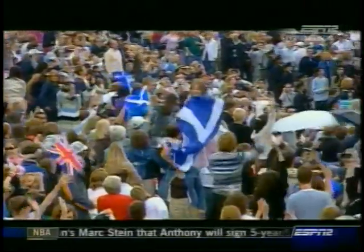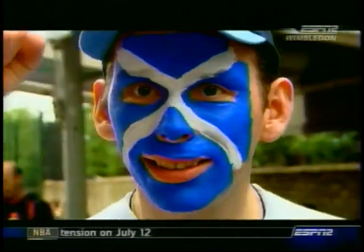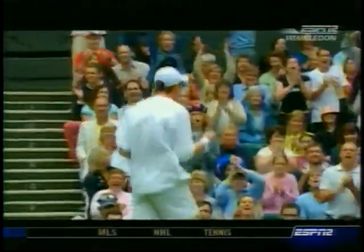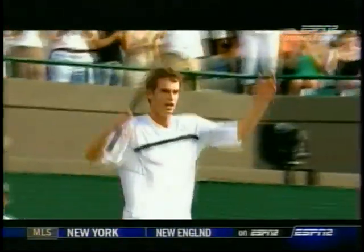They're going nuts on Henman Hill. All eyes are on Andrew Murray. Go on, Murray! I'm British when I'm winning, and I'm Scottish when I'm losing. It's what they like to do back home. I was born in Scotland. I'm proud to be Scottish, but I just really don't like it when I'm called English.